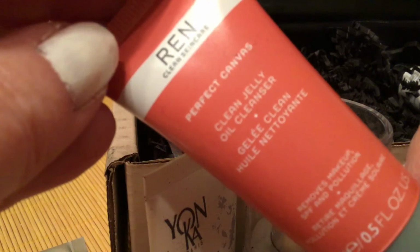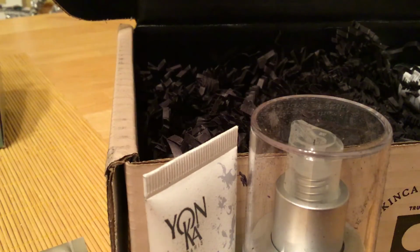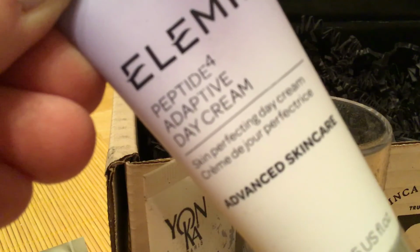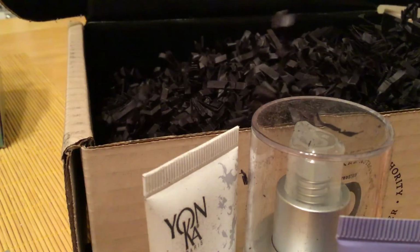Ren Cream Jelly Oil Cleanser. I do a double cleanse. I always like to get new cleansers to give a try. Haven't found one that's like, oh, always got to have that one, but there are a lot of nice ones out there. And Elemis Peptide Active Day Cream, Advanced Skincare. Elemis is a good brand. Love all their products. And I think that's it.